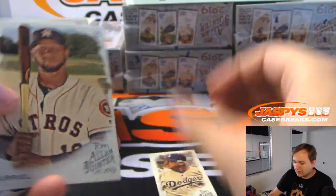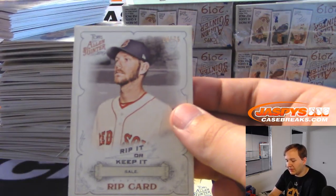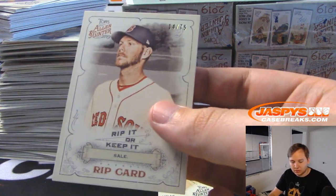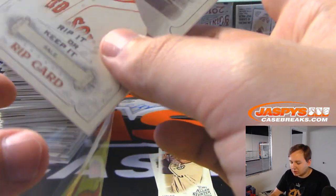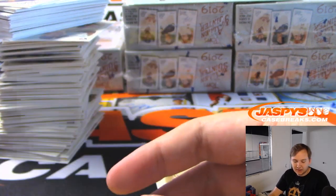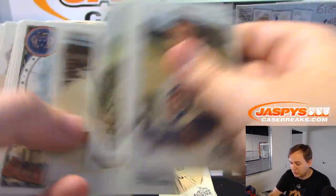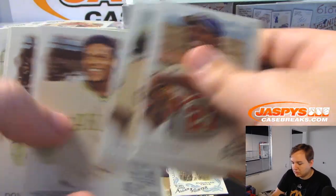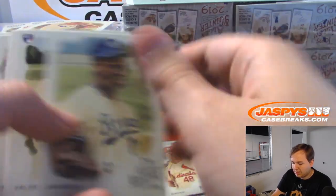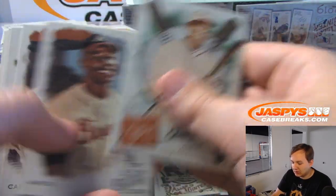There's a mini Tommy Lasorda. Ooh, there's another rip card. This one's 14/75. That is Chris Sale. Boston Red Sox, that is Walter. Nice. Walter with that one, 14/75. So another rip card. Wow. I expected only the one. That's nice.